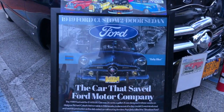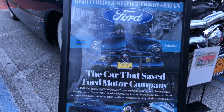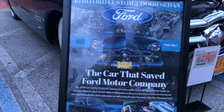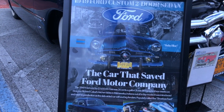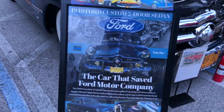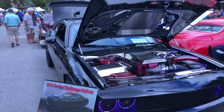And this is a bit of memorabilia. This is a car that saved Ford Motor Company. It sold in 1949 for $1,650 and gas was 26 cents a gallon. Well, that's the price of gas right now in the Middle East. But this one looks sick.